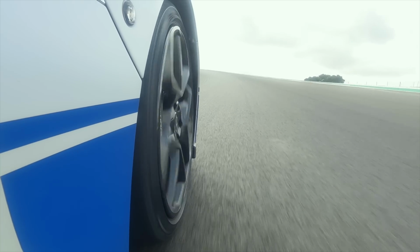Okay, we are post laps in the MC20. Actually really impressed with that car. Obviously it's the 6-cylinder 3-litre twin turbo, 620 brake horsepower, 538 foot-pounds of torque. It is quick, it's really quick. It's also really fun to drive, and the tyre is actually really progressive.